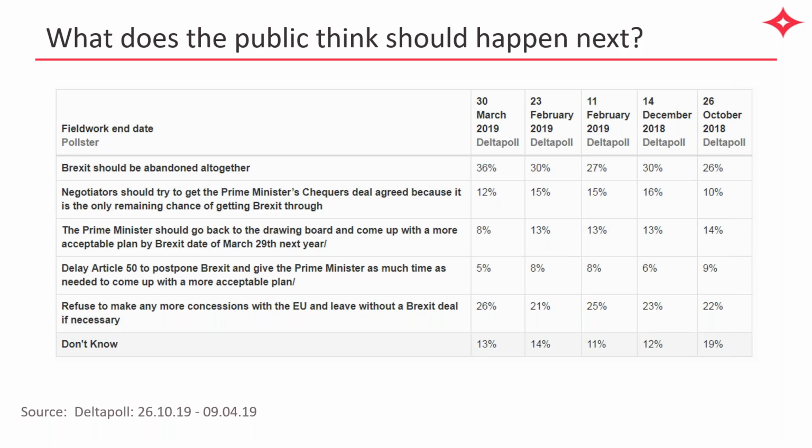It's no surprise if you look at media outlets, Brexit is front page every single day. It's no surprise that the public are getting sick of reading and hearing about Brexit, and therefore they are looking for some clear direction and an end to it, hence the change in opinion.